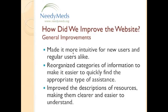So a few changes and ways that we improved our website, some general improvements. We hope that we made it more intuitive for new users and regular users alike. Those of you who use our website, hopefully after you get used to it, you'll be able to find help even easier. And it was also important for us, for people who come to our website for the first time, to quickly be able to find the help that they're looking for, kind of have an idea of where to look. We wanted to make that simpler and easier to do.